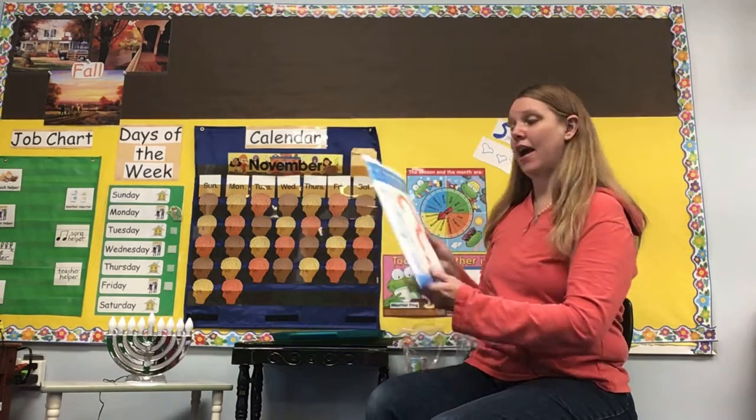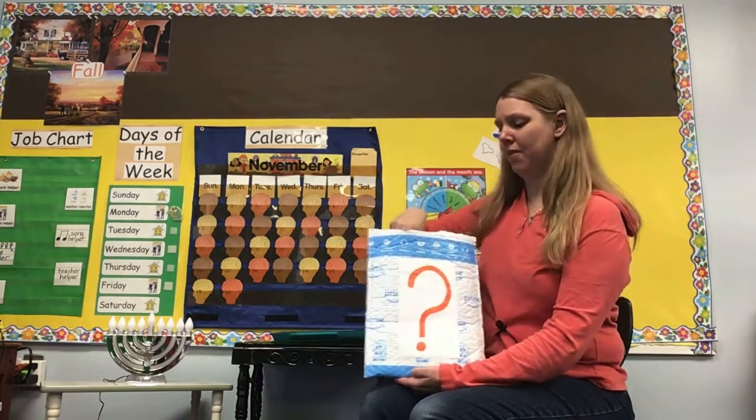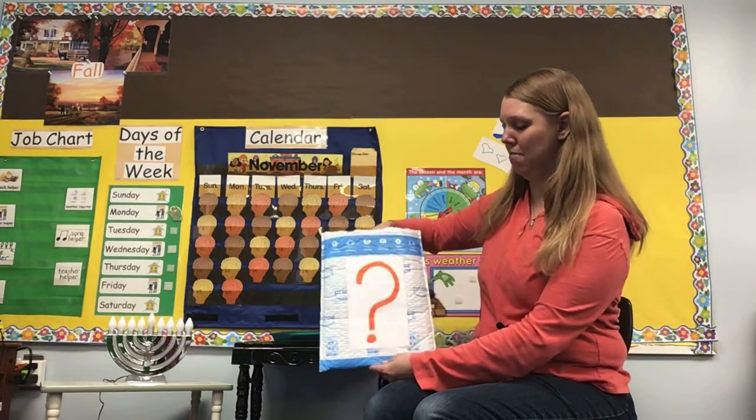And I have a book today about Hanukkah. Let's find out what it is in my mystery envelope.